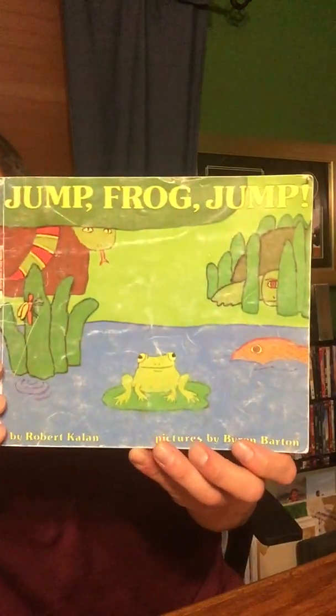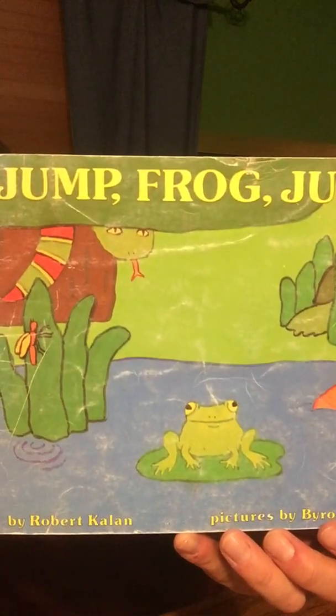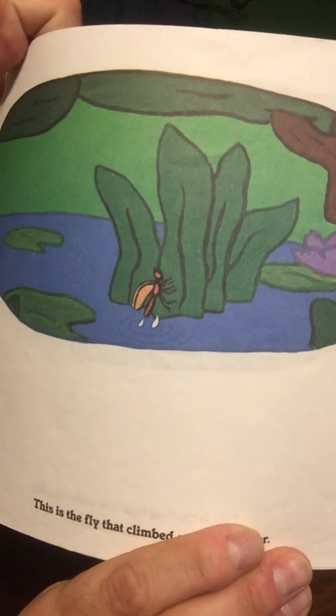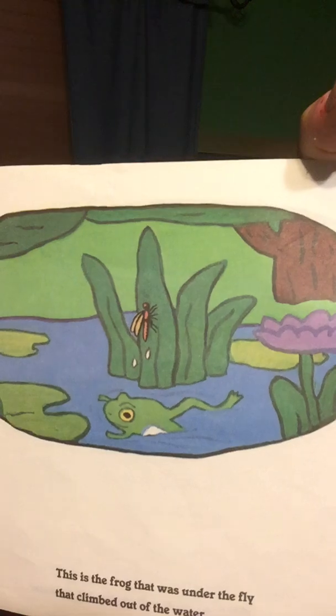This week we've been talking about letter J, so we're going to read this story, Jump, Frog, Jump. It's written by Robert Kalan, pictures by Byron Barton. This is one that you can read with me. This is the fly that climbed out of the water. This is the frog that was under the fly that climbed out of the water.